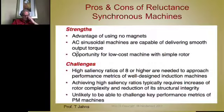The real strength of these machines, as expounded by ABB and others, is that there are no magnets. They're sinusoidal machines capable of delivering smooth output torque with very little ripple. They offer an opportunity for a very low-cost machine with a simple rotor, using a lot of infrastructure that already exists. Now, what are the challenges?